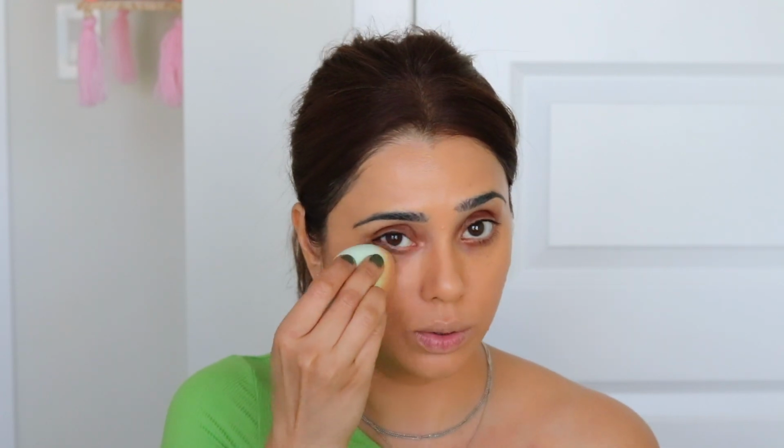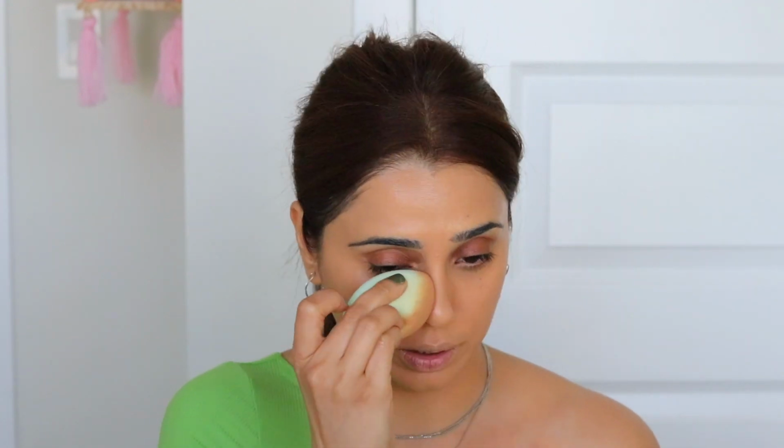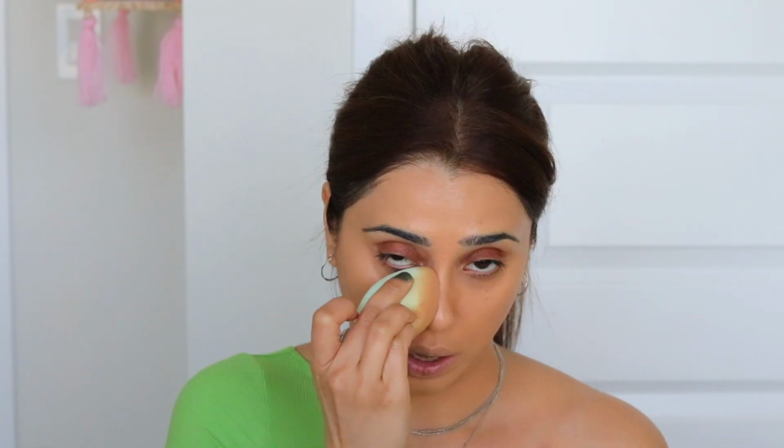Okay, so the next step is, I'm going to do my concealer. Because this foundation is very dark, I tend to use whatever is left on my sponge to give my under eye area a first coating to cover my dark circles. It works really well, because the shade of the foundation really cancels the darkness of my under eye areas.